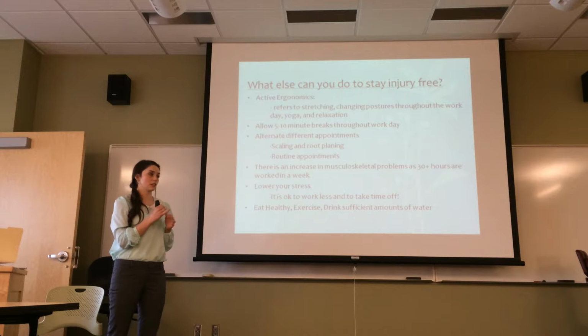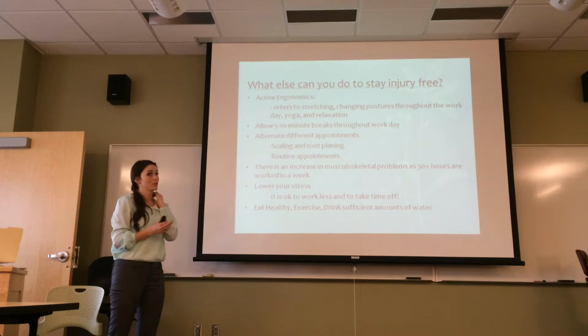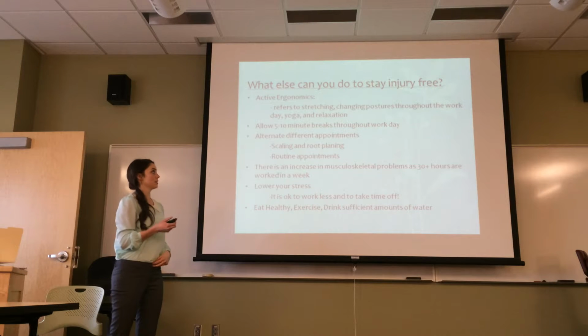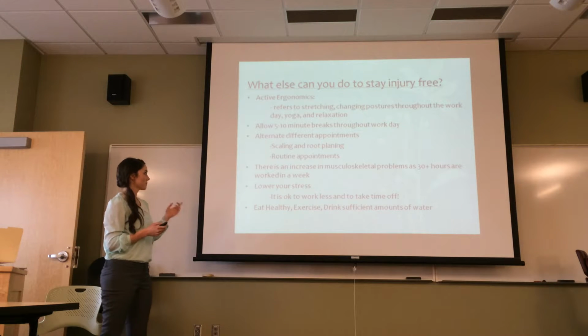And even just running, you guys have probably already felt this, if you just go out, it loosens all of your muscles. So I really believe that the only way we're going to be able to work for a long time is if we stay really active too. So allowing 5 to 10 minute breaks throughout the day, that's just whenever you can sneak them in.